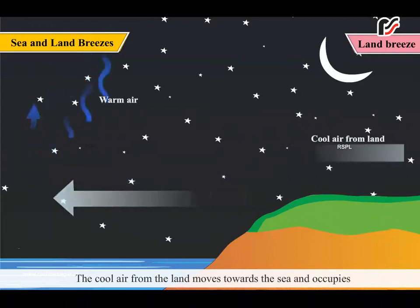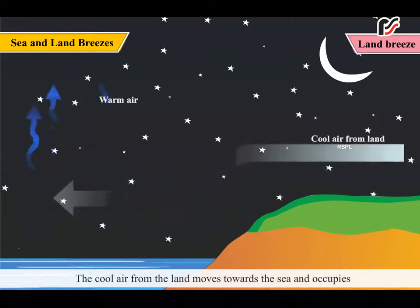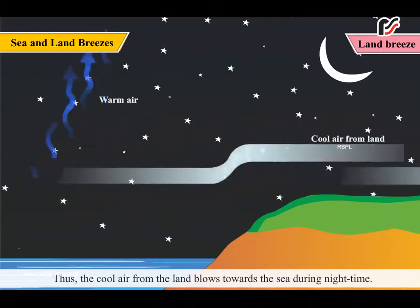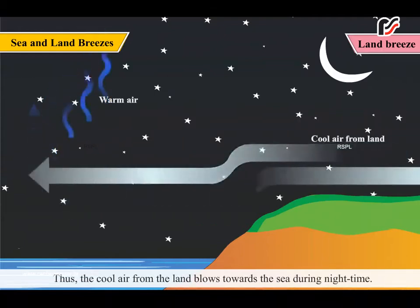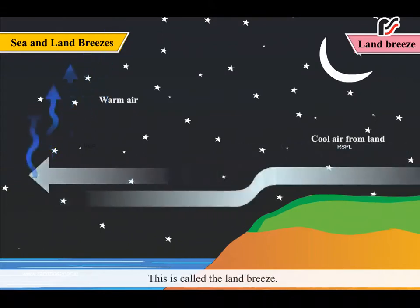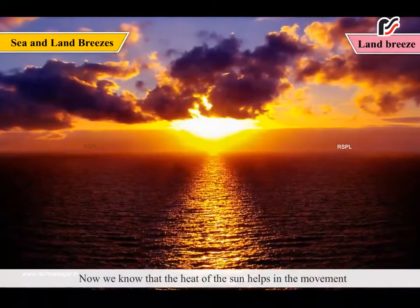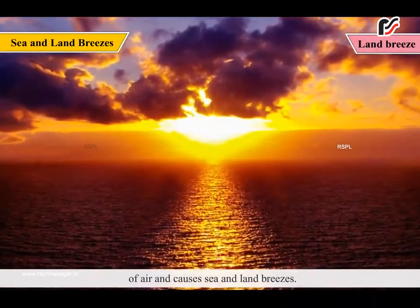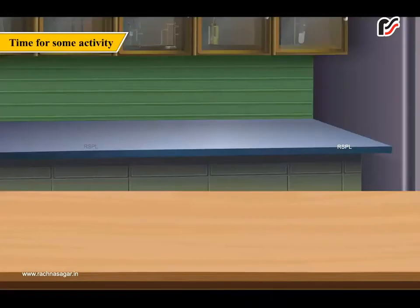The cool air from the land moves towards the sea and occupies the space of warm air of the sea. Thus, the cool air from the land blows towards the sea during night time. This is called the land breeze. Now we know that the heat of the sun helps in the movement of air and causes sea and land breezes. Time for some activity.